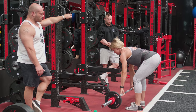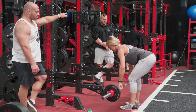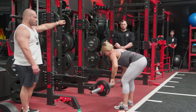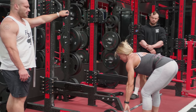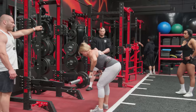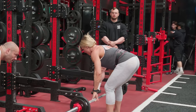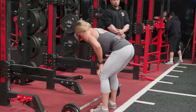Four. Five. Six. Carlin, this is awesome stuff. Seven. Oh yeah, eight. Way to stretch it. Nine. Big chest at the top. 10. 11. Gotta get to 15. 12. No swinging. Strict. 13. Two more. 14. To the chest. 15. Relax a second.